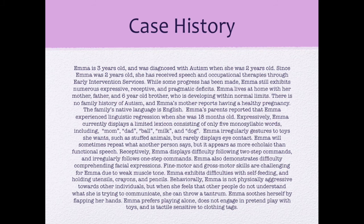Behaviorally, Emma is not physically aggressive towards other individuals, but when she feels that other people do not understand what she is trying to communicate, she can throw a tantrum. Emma soothes herself by flapping her hands. Emma prefers playing alone, does not engage in pretend play with toys, and is tactile sensitive to clothing tags.